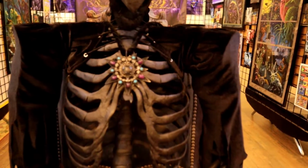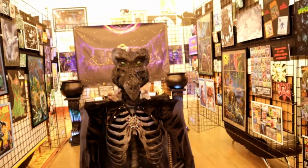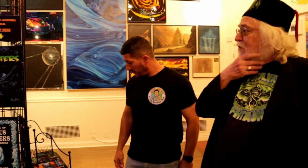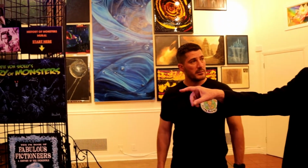Okay. So we have the history of monsters, which is literally what it says. This is the first page. This is a book as well as a mural. I own the book. Yes, it is awesome. If you haven't seen it or read it, I suggest you check it out. Well, it's a real history, so that's kind of like the title page. And then the very first, I figured, what's the first monsters? Oh, here it is.